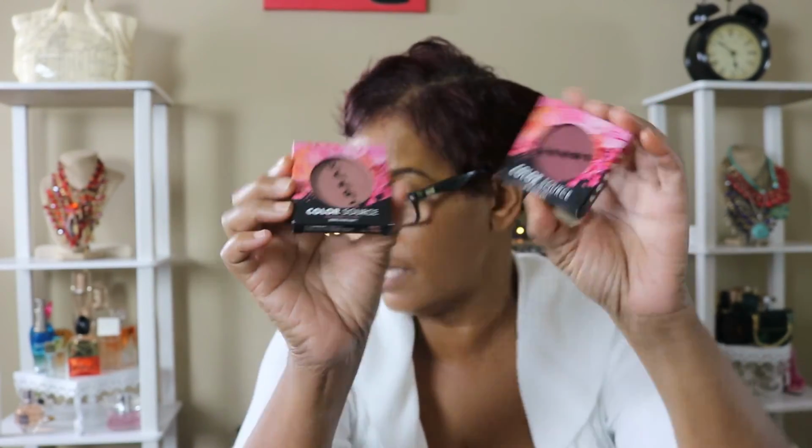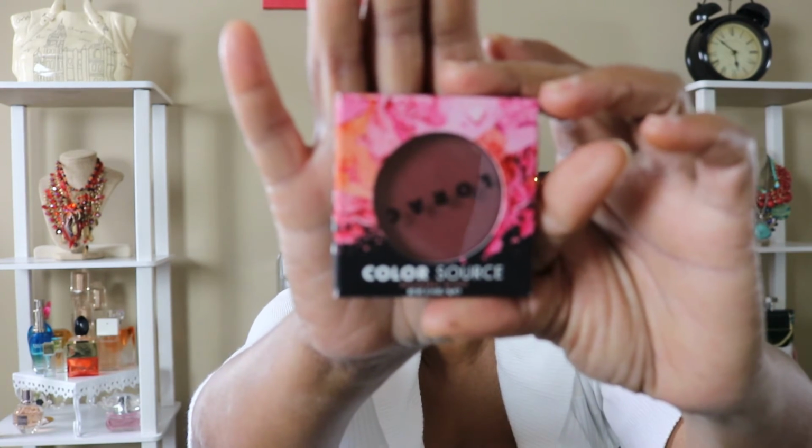I had been wanting this stuff from the time that it was launched earlier this year, but I just was like, I don't have to have that, and I just came up with reasons and talked myself out of getting them. So we're gonna start with the blushes. The first one is called Infrared, and it's a satin blush. That's Infrared in the packaging.